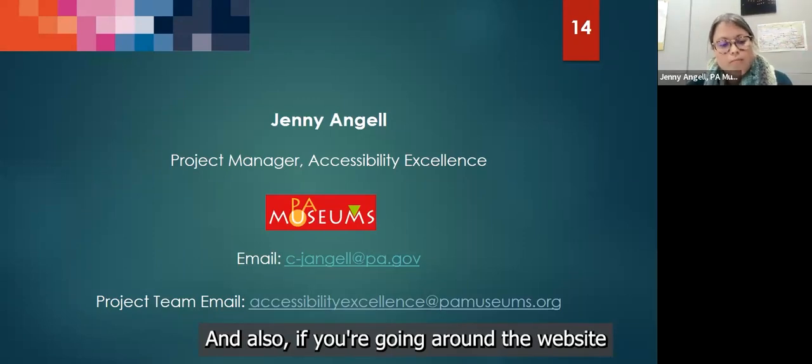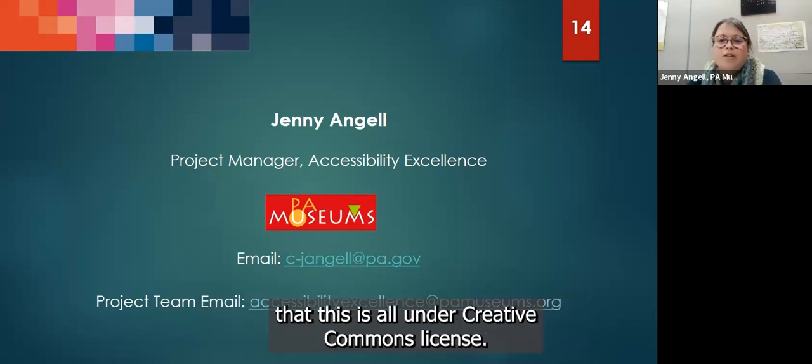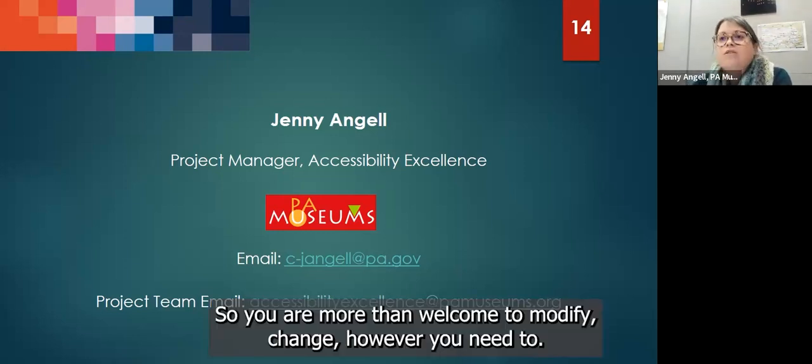And also, if you're going around the website, you'll notice there are a lot of open source disclosures on the website, that this is all under a Creative Commons license. So you are more than welcome to modify and change it however you need to.